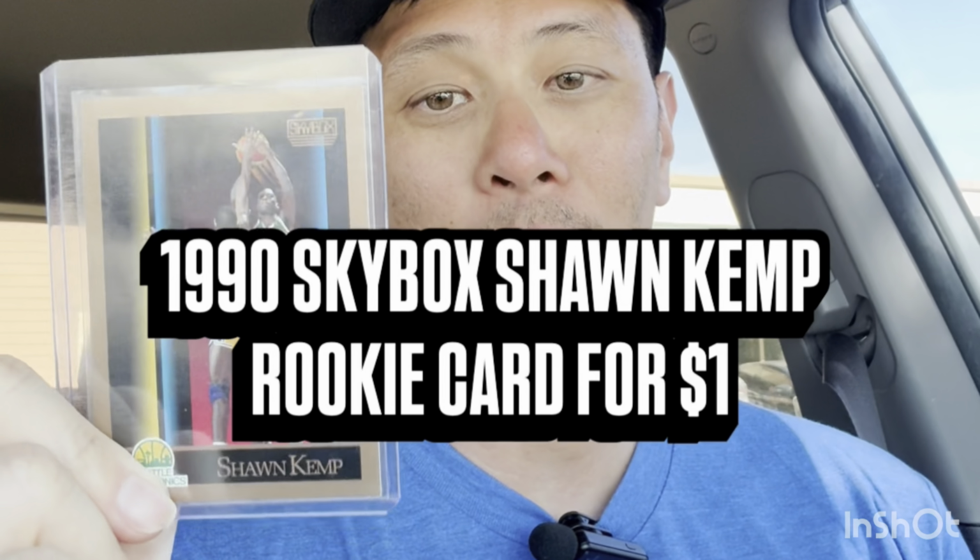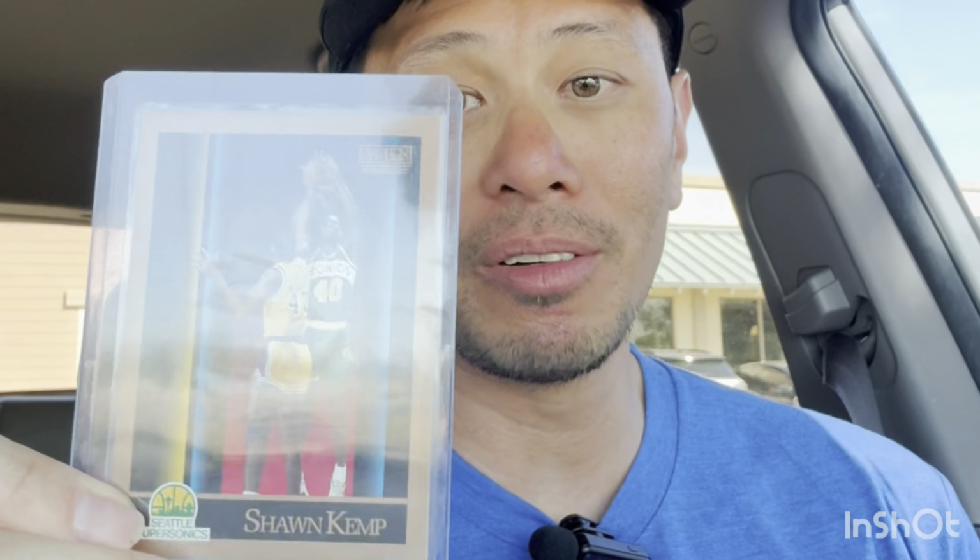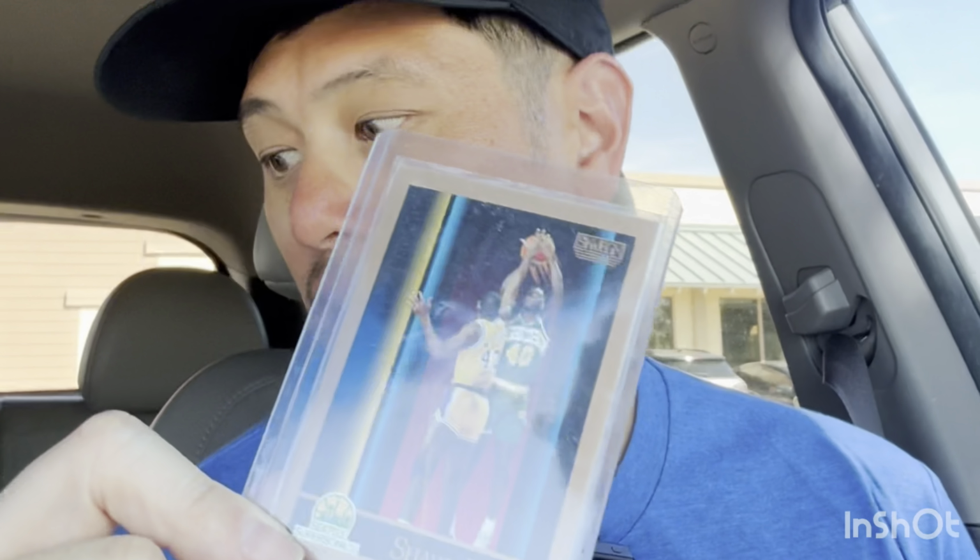But yeah, another early 90s guy I really enjoyed watching, Shawn Kemp, the Rain Man. Got a 1990 Skybox rookie card for just $1. I know he probably doesn't have much value these days, but Shawn Kemp was one of the most exciting power forwards of the early 90s and mid 90s as well. Obviously they got to the finals with the Sonics, with Gary Payton, The Glove. I wasn't a huge fan being a Suns fan, but it's Shawn Kemp. I felt like this was a pretty cool find in the dollar box.